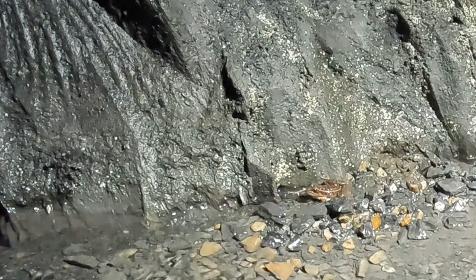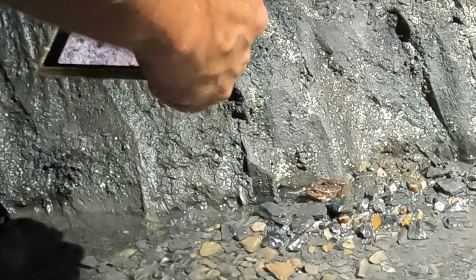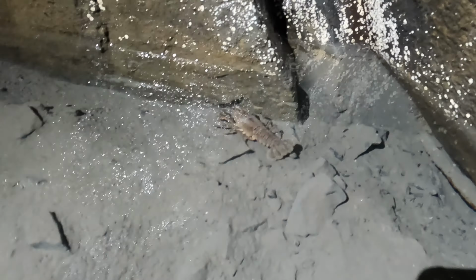So Sydney's excited because she found a frog. All right, we're gonna switch to the phone. Get close up. I'm gonna leave the camera on in case he does something crazy. Sydney's got a good eye. Just spotted another crayfish. Sydney keeps spotting stuff. This one's a frog. Enjoy your day.